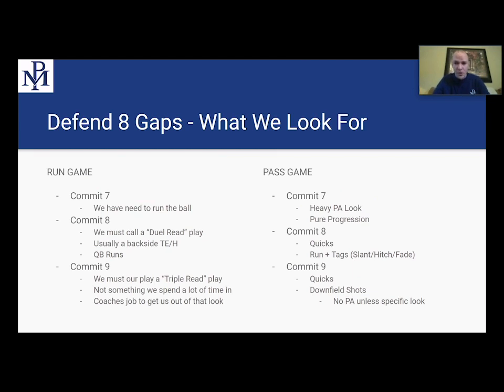If you don't like the throw or you're confused, just run the ball, because we're safe most of the time. Commit nine, we have the availability to triple read stuff. It's not something we major in, so we don't spend a lot of time on it. It just sounds cute. We have one answer for that. But it's our job to get us out of that look if a team's going to constantly commit. If they're committing nine, we've got to win over the top or we're in a bad situation anyhow.